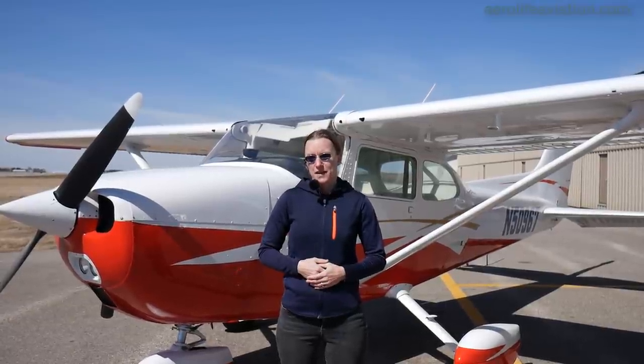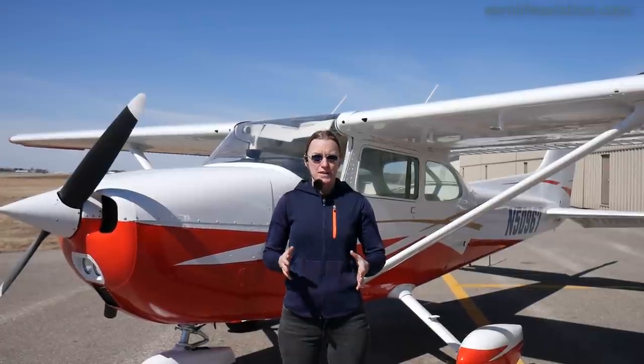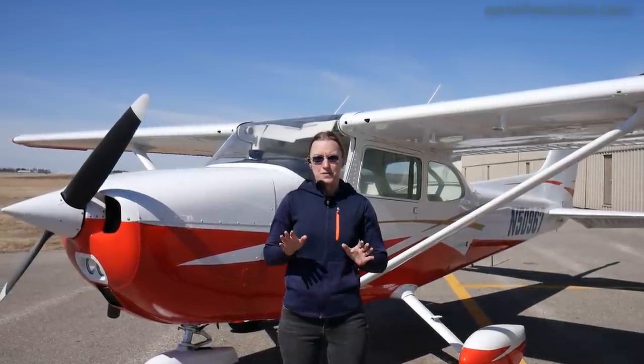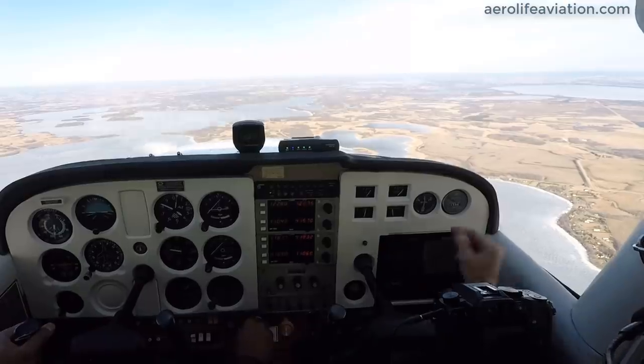After doing that extensive annual, we flew the plane for about 75 hours. And during that time, it proved to be a very solid, reliable plane, starting right up every time and running really nice.